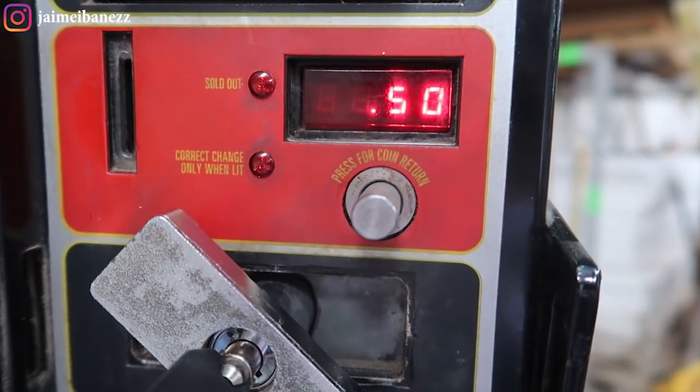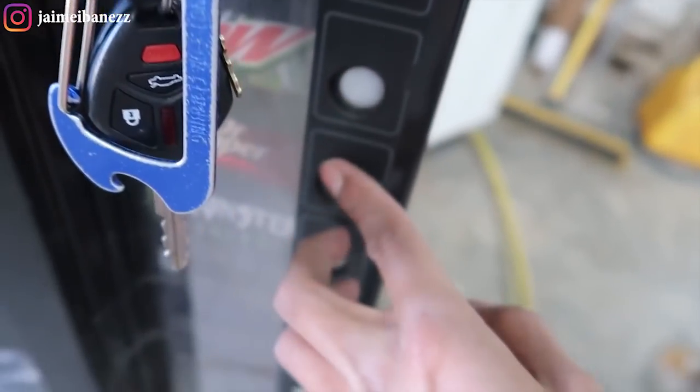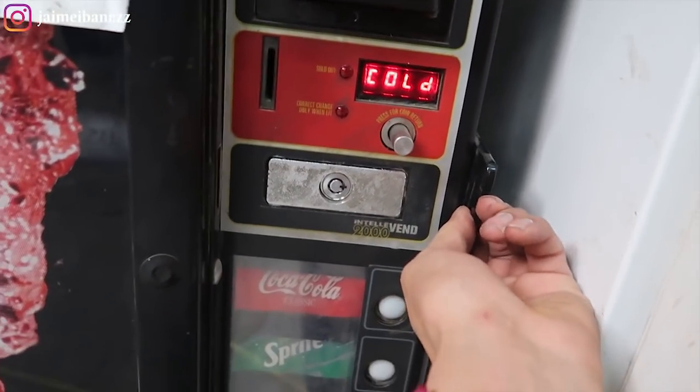So from 50 cents to 75. Enter. And it's good to go.